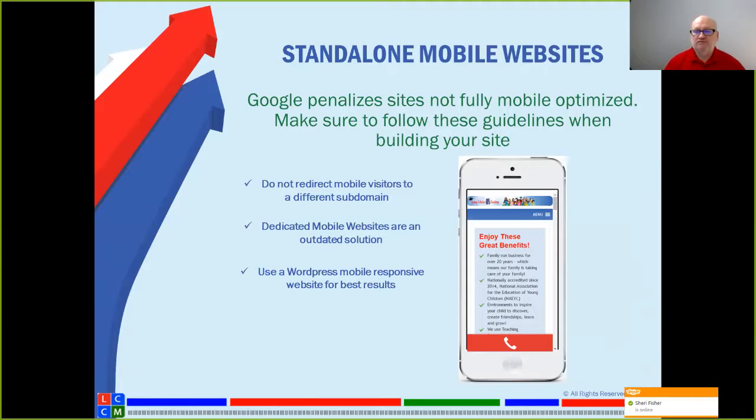Google really loves the architecture around WordPress. So if you're going to be building a new website anytime in the near future, make sure that whoever you're using is doing it in a WordPress mobile responsive theme. That's what the exact terminology is. WordPress mobile responsive theme.